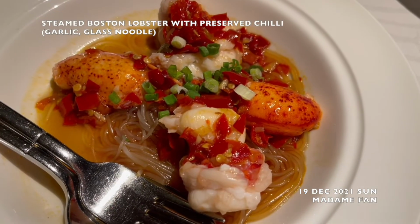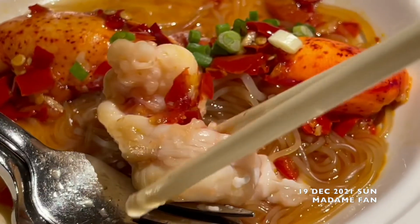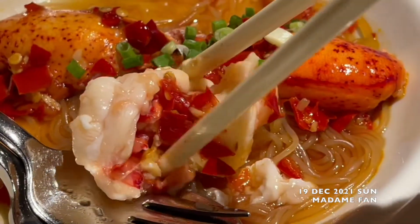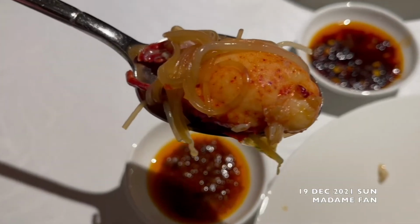Here comes the steamed Boston lobster with preserved chili. This dish you can only order once during the buffet. The tasty broth-infused lobster meat. Don't worry about the preserved chili. It's not at all spicy. You will enjoy it.